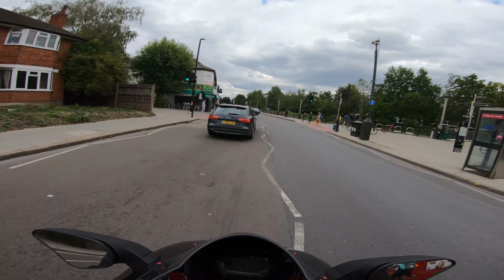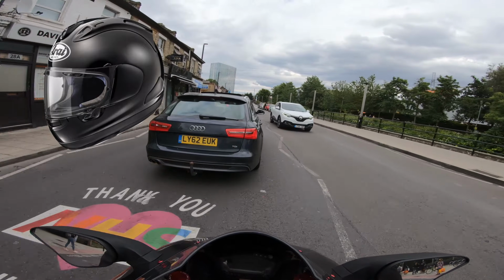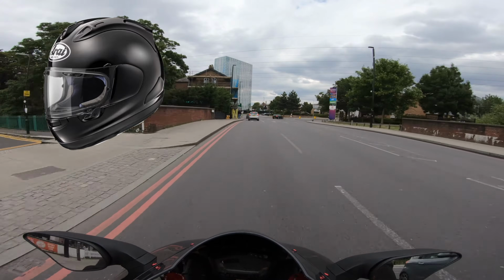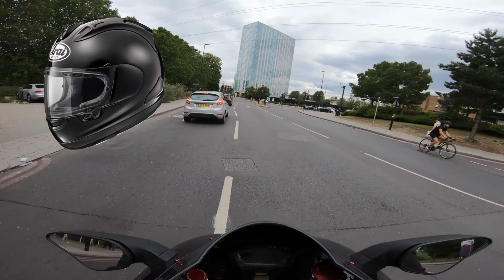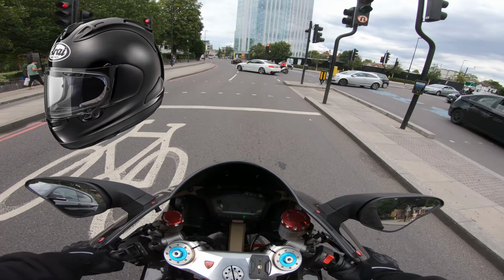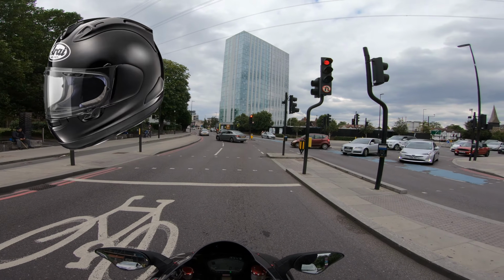For example, with Arai, the biggest disadvantage is the price. They are very expensive. The pro, however, is that they've got a good 75-80 years worth of experience behind them, so you know you're getting a good lid. There's no two ways about it: you buy an Arai, you're getting quality.